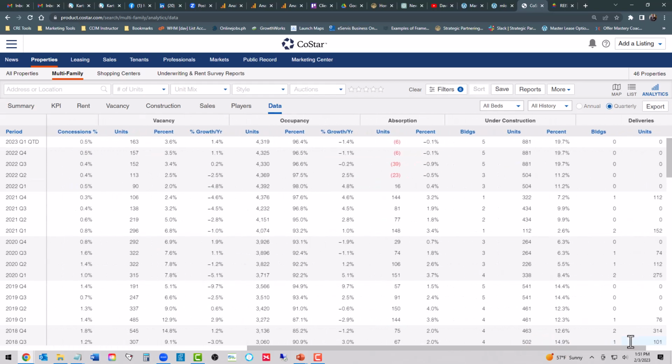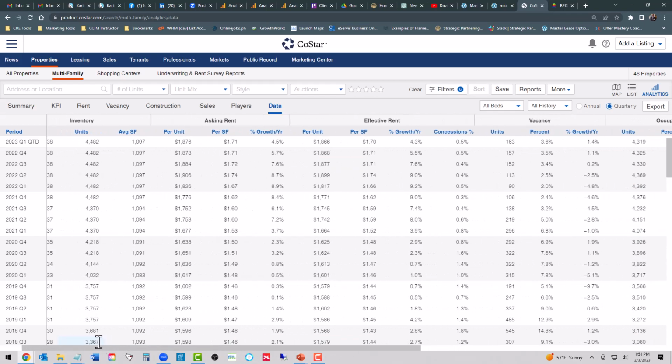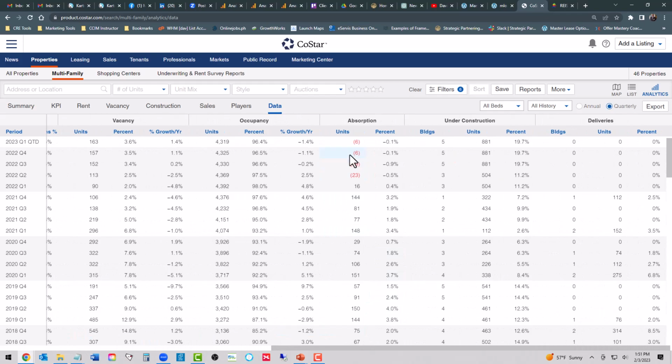So let's see what our deliveries and absorption tell us. So we had no deliveries in the Class A space, which means all our deliveries must have been in the Bs, and the people are just leaving this Class A space. Now, keep in mind that there aren't very many people leaving, and there's 4,482 units. So small numbers, but the fact is they're not absorbing, they're not moving in, people are moving out. So that explains why our Class A rents have been declining for the last 2 quarters, and that would make sense. But keep in mind, we are still well above our long-term occupancy average here.